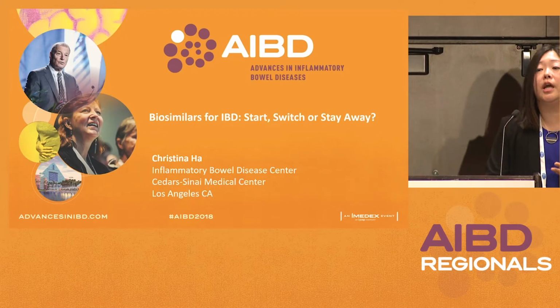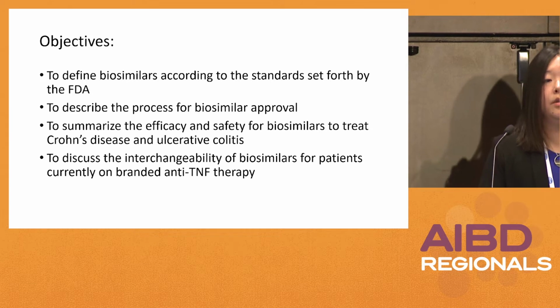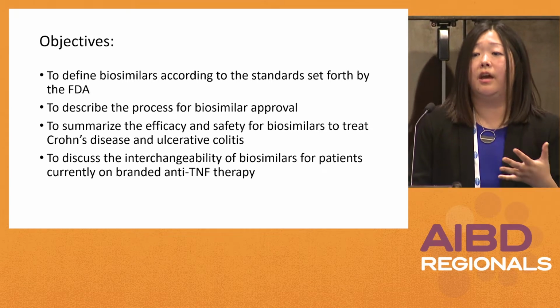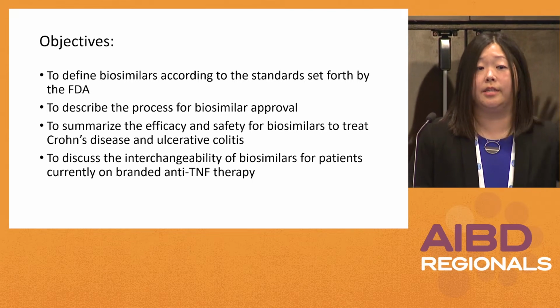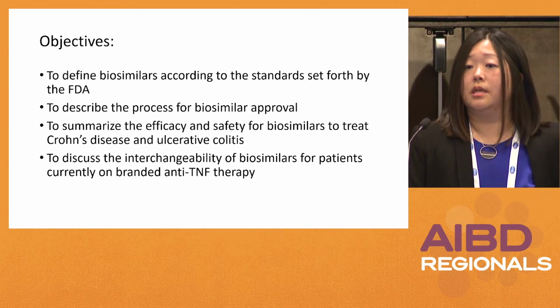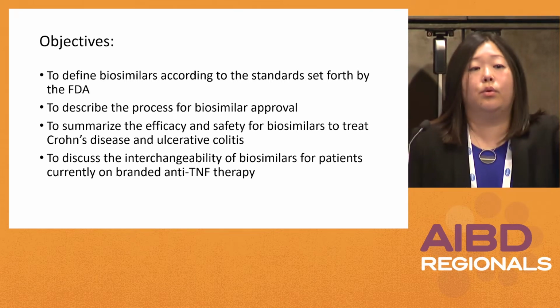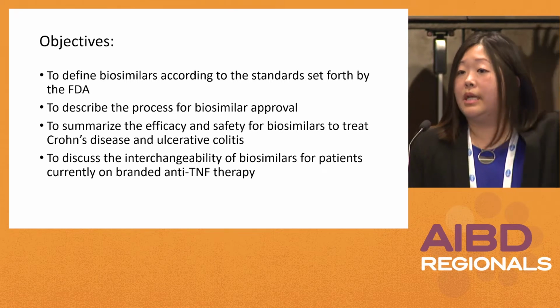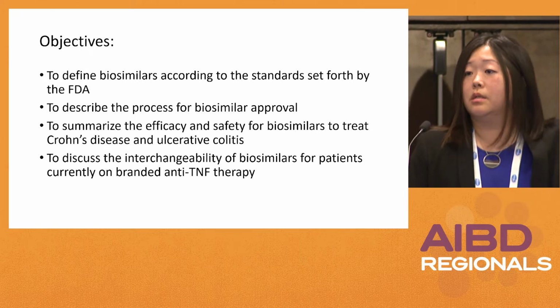So just out of curiosity, before I start my talk, these are my disclosures. How many of you in the audience actually have experience prescribing or using biosimilars in your practice? Can I have a show of hands? All right. And for how many of your practices was it just a blanket across the board switch, or does anybody have a practice that just across the board switched to biosimilars?